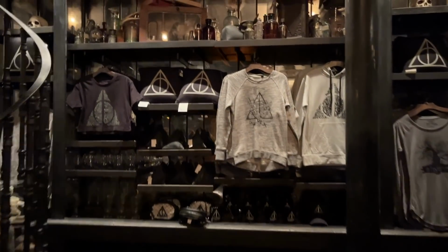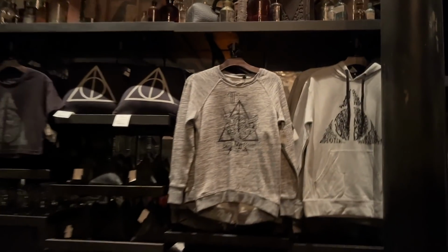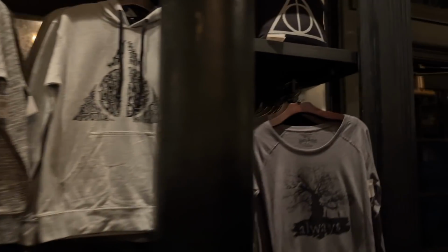They also, just so you know, sell some wands in here if the line for Ollivanders is really long. Of course, it's wizards' wands that you would associate with being in here. You can buy Voldemort's, you can buy Bellatrix Lestrange's, the Malfoys', etc.